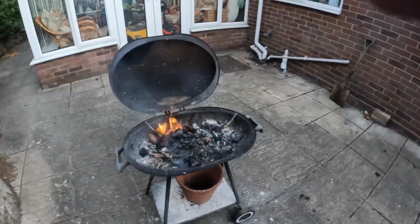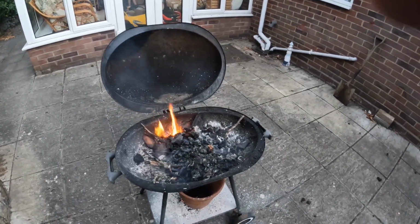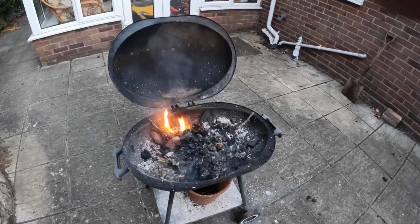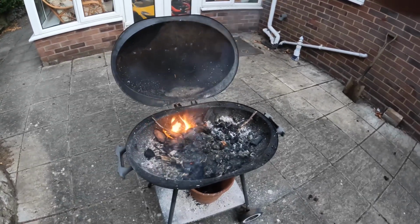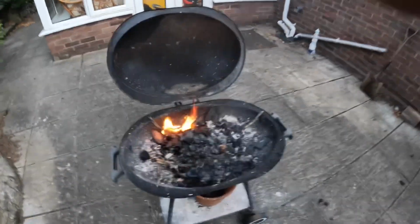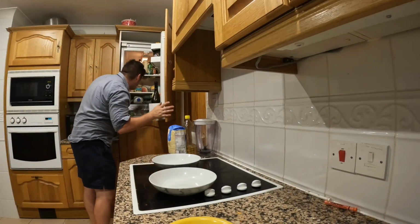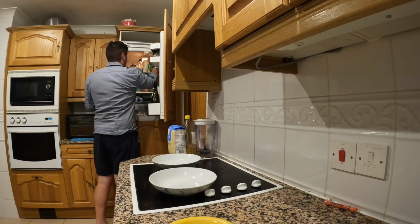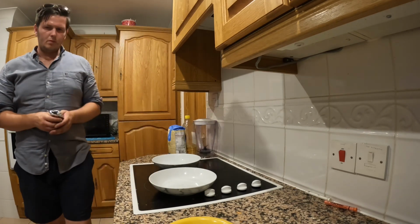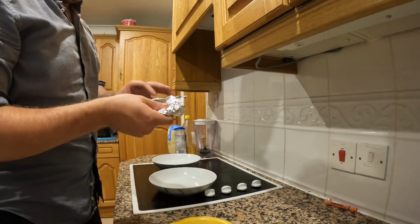I've managed to find some coals, so I've just chucked them on. Hopefully I'll leave that for about 15 minutes or so and they'll start to go white. Put the grill on top and then afterwards we'll do this little clam wrap. So what we're going to do is go in the fridge, and we have our clam meat in here.